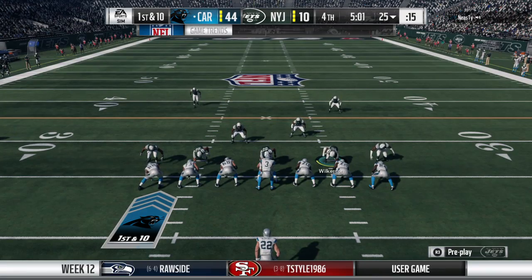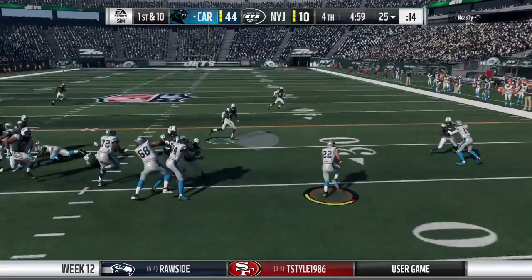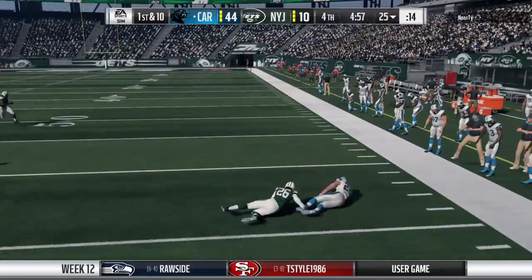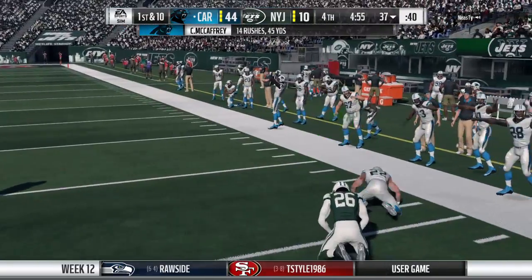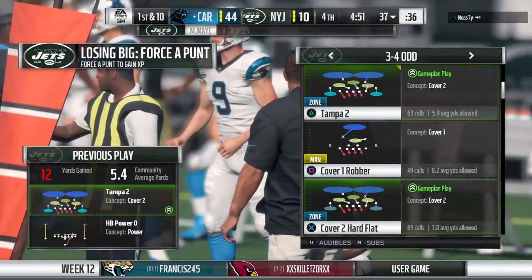Hurry up, here we go. Green, 39. Here's McCaffrey. And they're able to get this one across the 35. 12 yards there as they move the chains.